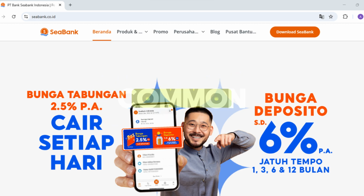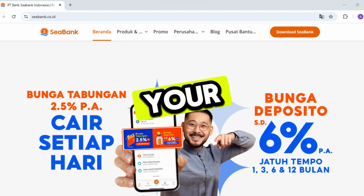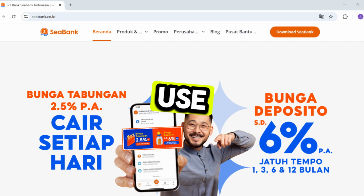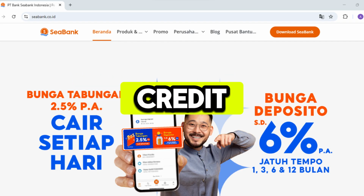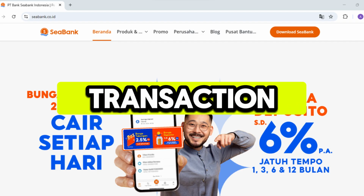Today, I'll clarify a common request. You cannot directly convert SpayLater credit into cash in your SeaBank account. However, I'll show you the legitimate workaround that people use. First, understand that SpayLater is a buy now pay later service, not a cash loan. Its terms of service typically prohibit converting credit to cash, so this method involves a straightforward, legitimate transaction.